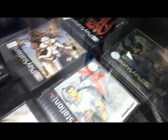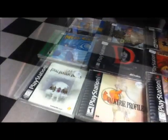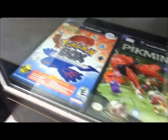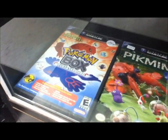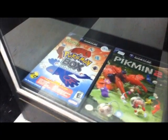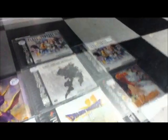He has a pretty sweet PS1 collection, a lot of the harder to find titles. Fortunately, I pretty much own everything here that he has that are the good ones. I don't know if that's an unfortunate thing, it just means money I don't have to spend, but quite a few of the decent titles. And then a couple pretty rare GameCube titles, Pokemon Box. That actually came from Kenneth, you guys. Crazy K. And then a few more PS1 games down here.